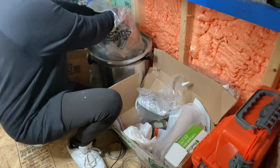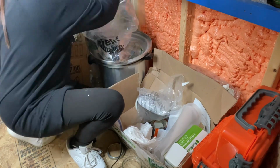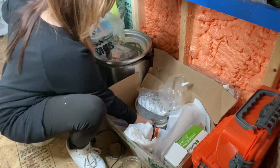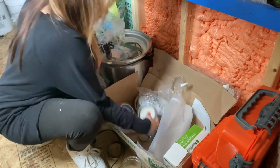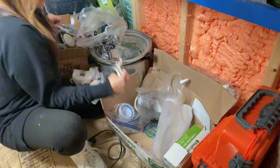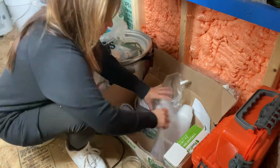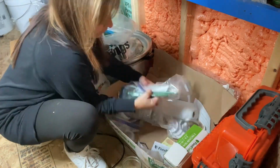So we knew that with us having 10 people in our house and even our older kids, that we wanted to make sure that we had enough food on hand for everyone if something were to happen. So we started saving just a couple cans of food here and there. We would grab like 2 or 3 cans every time that we went grocery shopping.